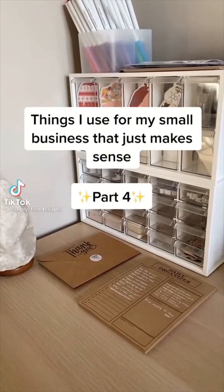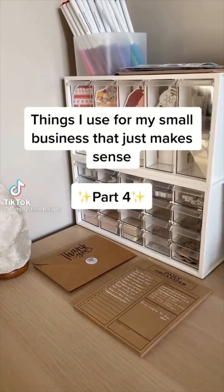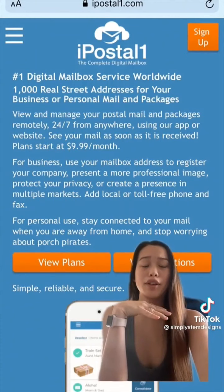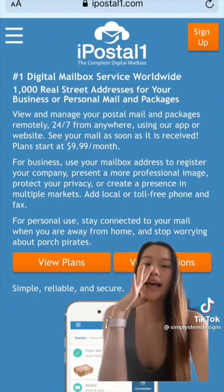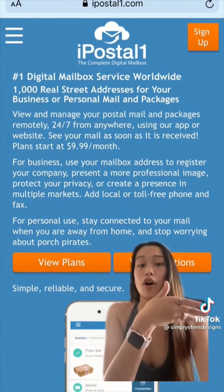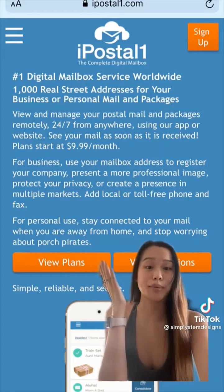Things I use for my small business that just make sense, part 4. Definitely my online P.O. box. It's way safer than putting your home address on your return labels, and it's much cheaper than a regular P.O. box. The plans start at $10 a month, and you get all the perks that you would with a regular P.O. box.